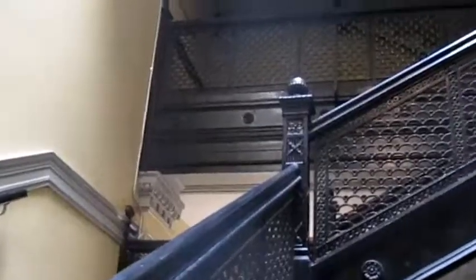And here's some more stuff. And you can see there's more of the abandoned landing. I have no idea. It's just weird. And there's the skylight.